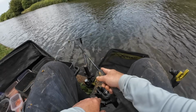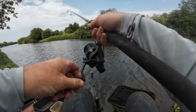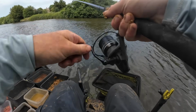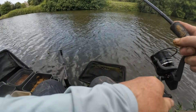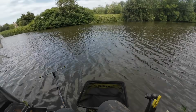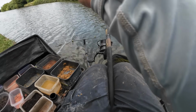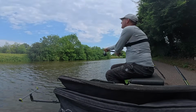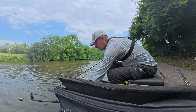Nothing on the next two casts. Man, that one came off. A different species. Little skimmer, very little. Looks like a silver bream, that one. Go on that other swim. Scared that duck.